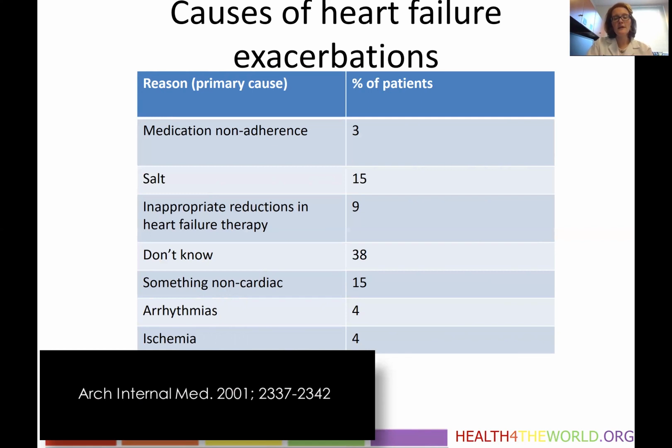In this study from 2001 in the United States, the reasons why patients developed decompensated heart failure after being compensated for a while were several. Some were due to increased salt in the patient's diet. Sometimes it was because physicians inappropriately reduced patients' heart failure therapy. Less frequently was that patients weren't taking their medicine, but that is something that may cause patients to develop some of these signs and symptoms. Sometimes it was something non-cardiac, like a pneumonia or renal failure, and then sometimes it was due to arrhythmias, ischemia, and in a very large proportion of patients, it really wasn't clear why people had a decompensation.